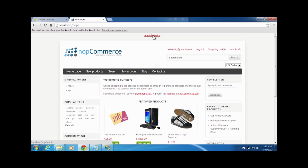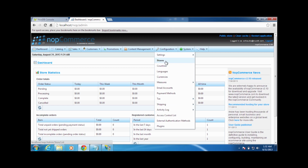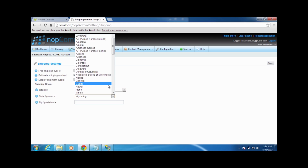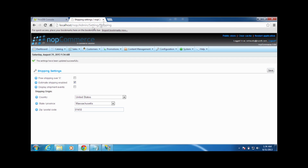The first thing that we want to do before we do anything is go into administration and set up a couple of things. One of the things that you have to know about nopCommerce is you have to configure a few things in here, such as shipping methods and things of that nature, so that your customers can start adding stuff to the shopping cart. This configuration is relatively simple. All we have to do is select country, pick United States, pick a state, and we are in the great state of Massachusetts. So let's scroll down and pick Massachusetts, and I'll just go ahead and pick a zip code in here. Hit save.